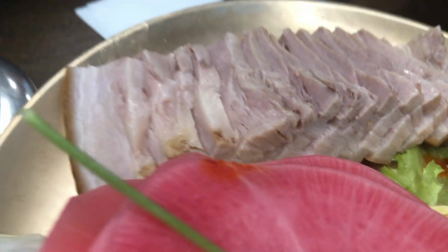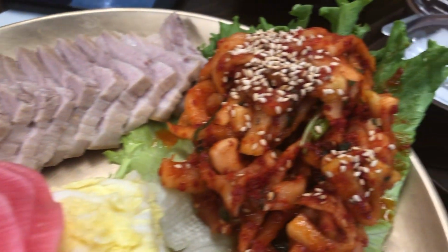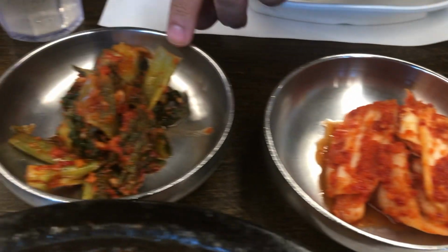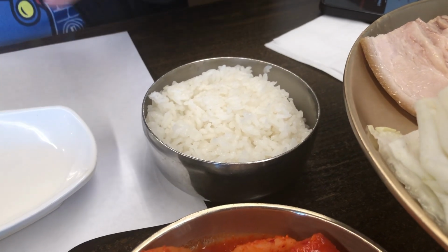Bossam, which is in a sense boiled pork belly with napa cabbage, some kimchi on the side, jalapeno with some of the spicy. Along with our meal today, we also have some radish kimchi and green beans. Along with that, we have some white rice right here. It's looking delicious. Whenever I come out, Letty's out with me behind the camera, but she has an amazing, easy pork cut soup.